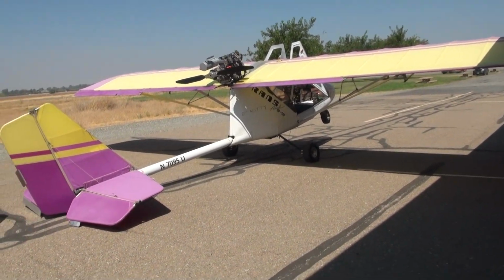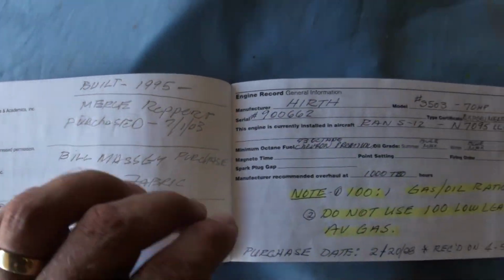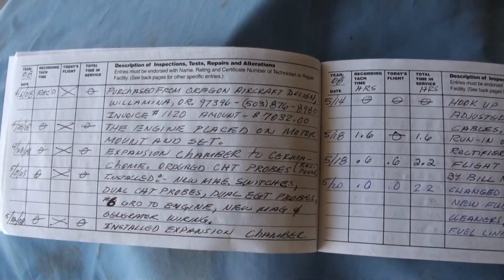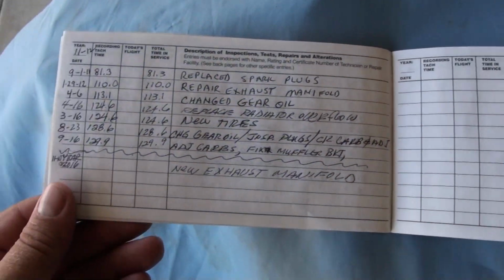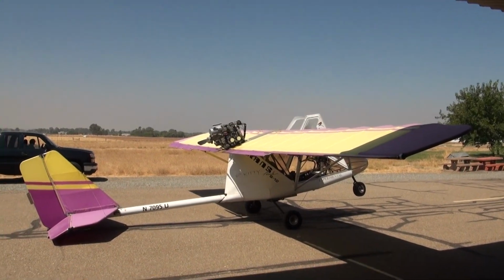Another one? Logbook for the engine. Okay, let's do that one too then. Yeah, right from the day we bought it. Let's do that one. And everybody likes logbooks. I've got a whole apple box full of papers in there. Be pretty comprehensive.